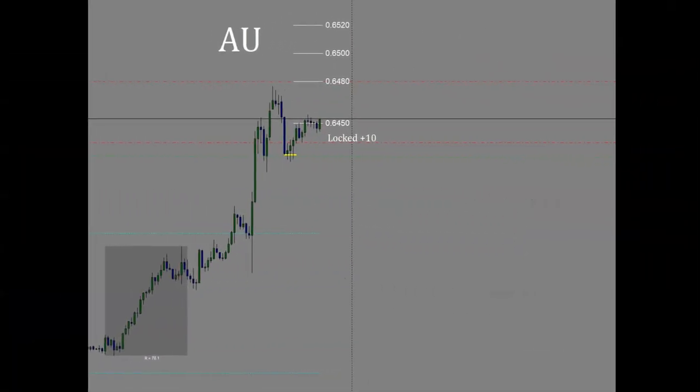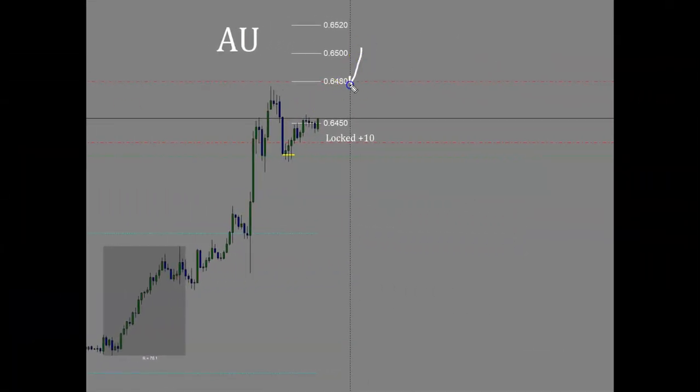And then lastly is the Australian dollar. I also moved my target down to here to 64.80. It is getting late. I've locked in 10 pips right here. This was my entry, right here. And it only got as high as this point right here, which was around 4 pips from where it is currently. And I'm looking for price to come back up into this high at 76, break it, and hit the 80. But like I mentioned on the euro, it is getting late, so we'll see. I might end up just pulling this trade off also with profit.